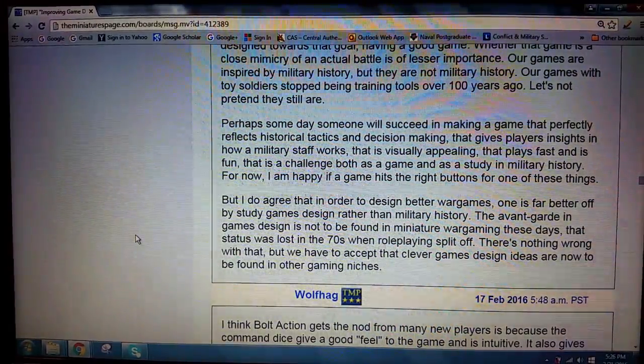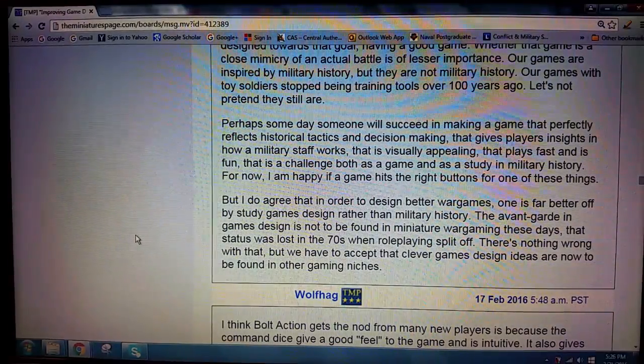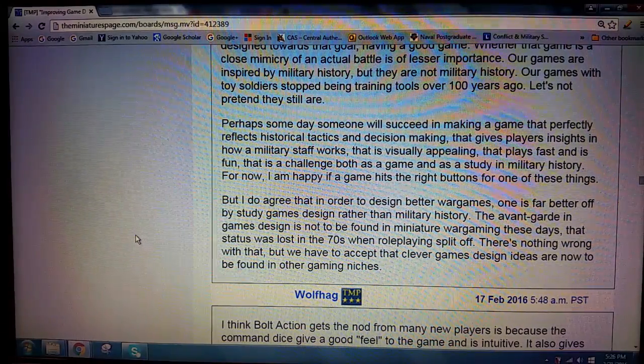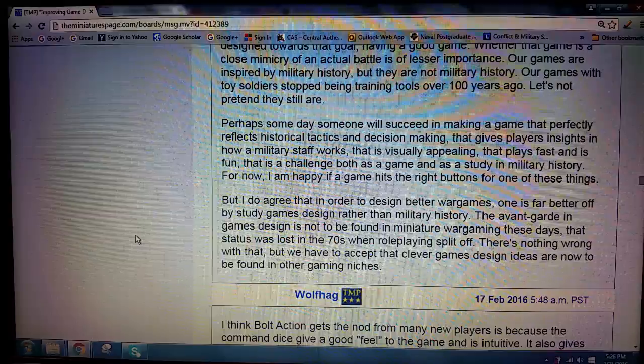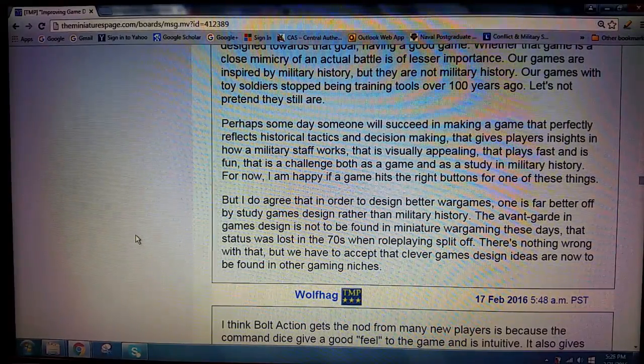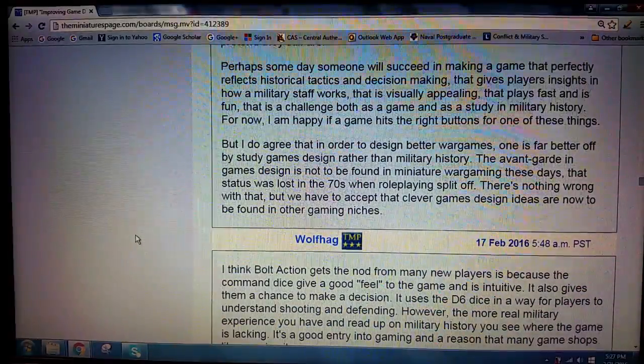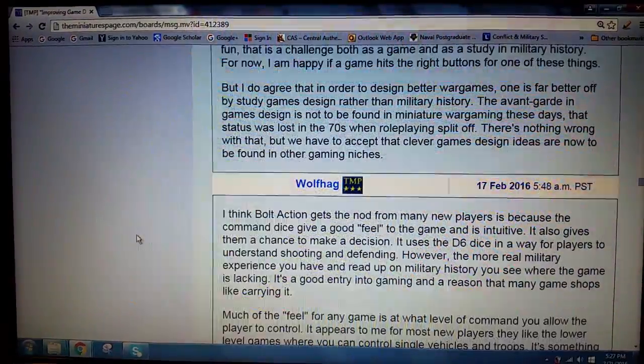But I do agree that in order to design better war games, one is far better off studying game design rather than military history. The avant-garde in game design is not to be found in miniature wargaming these days. That status was lost in the 70s when role-playing split off. Okay, I'm not sure about that. I don't know what to say about that.